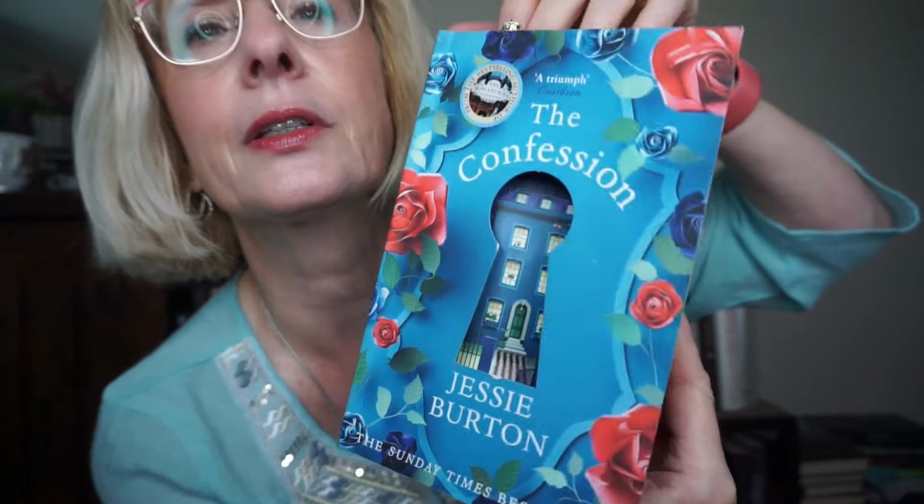And this is The Confession by Jessie Burton. So I read a couple of her books, and I really like how she does historical fiction. And I believe this is a dual timeline also. I love the cover, it's kind of cool. So yeah, I was wanting to get my hands on this one.